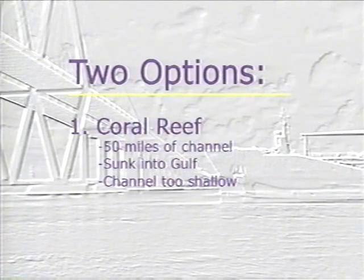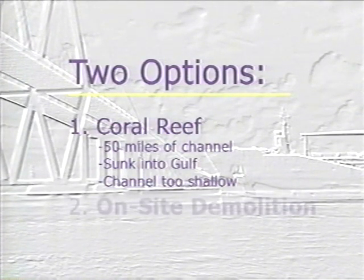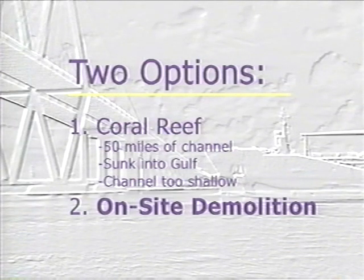Most importantly, the channel was too shallow for the tunnel to go through. The potential liability and safety concern, should the tunnel have sunk and become a navigational hazard, was deemed too risky by the contractor. For that reason, the second option was chosen, and the tunnel was demolished on site.